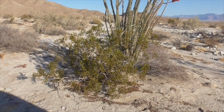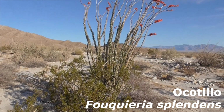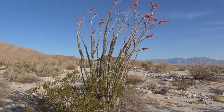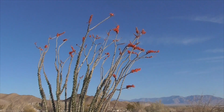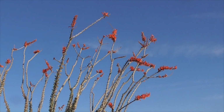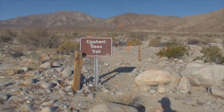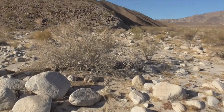Here's our creosote bush, and this is a beautiful ocotillo, Fouquieria splendens. Look at that. Great flowers coming up on this guy. Holy smokes. That looks wonderful. Here's the beginning of Elephant Trees Trail. But over here is a beautiful bush.